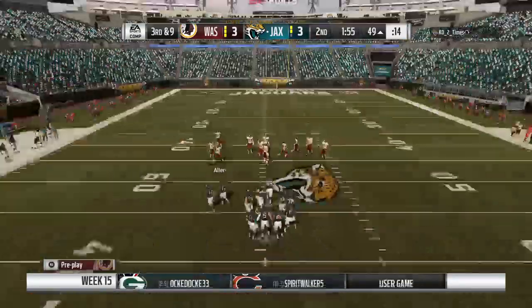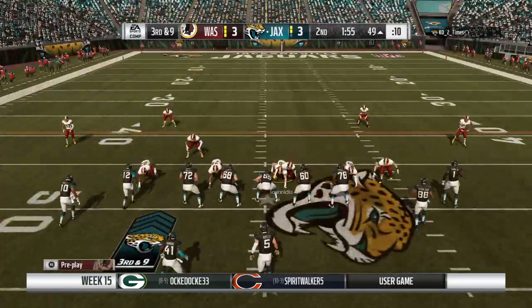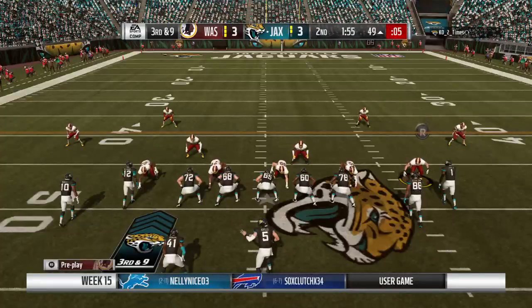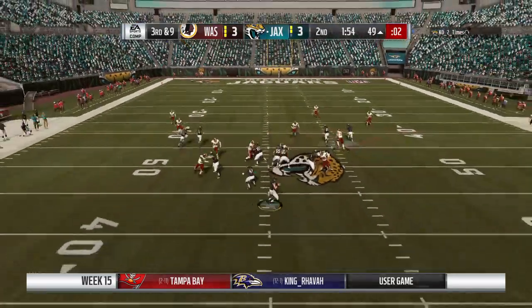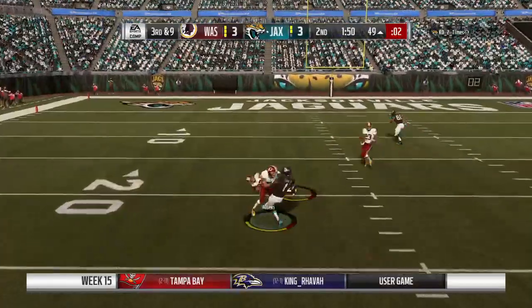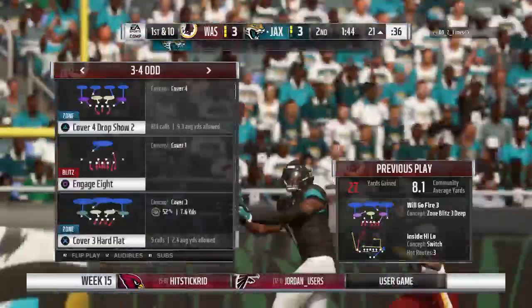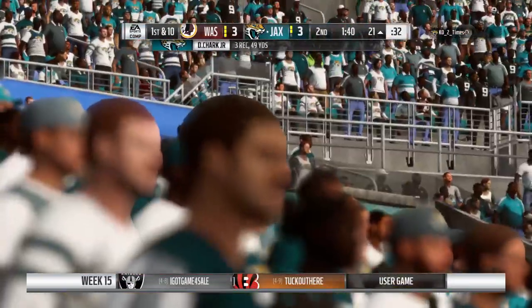The Jaguars on third down. They've been good. 3 for 4 thus far. This is 3rd and 9. From the gun, it's Bortles. Over the middle, hauled in by Sharp. And he'll get this one down near the 20-yard line. They give him 27 yards on the third down conversion.